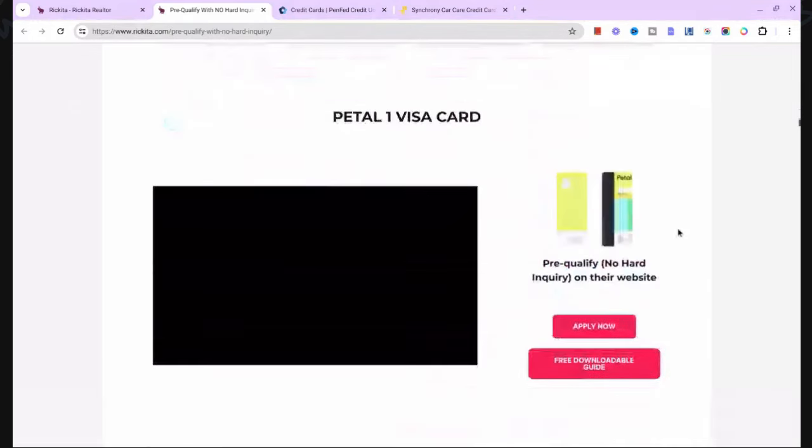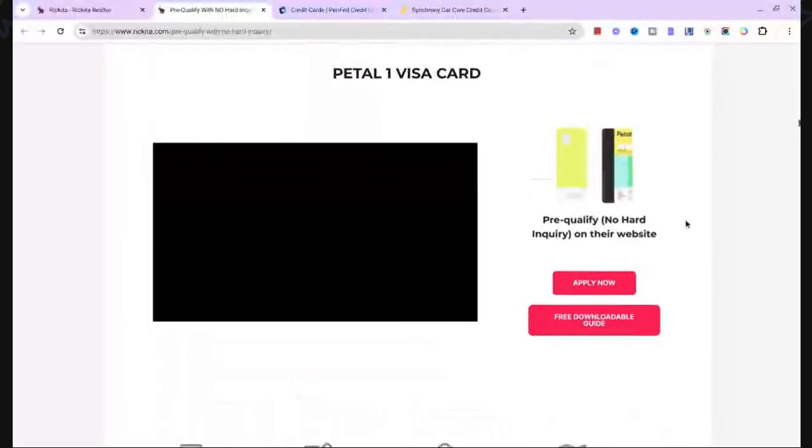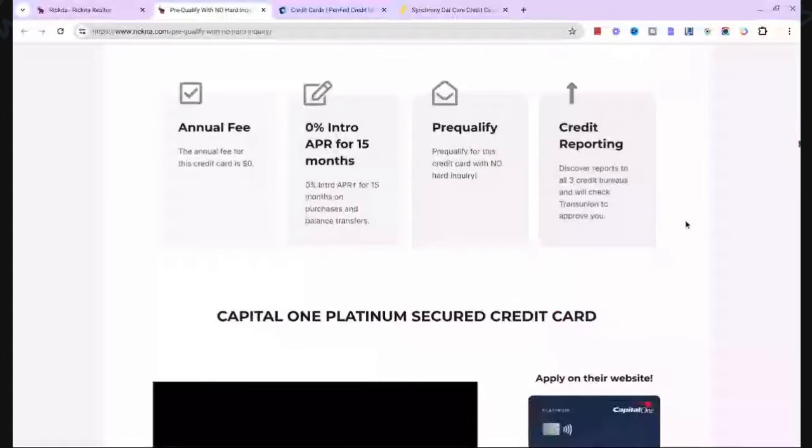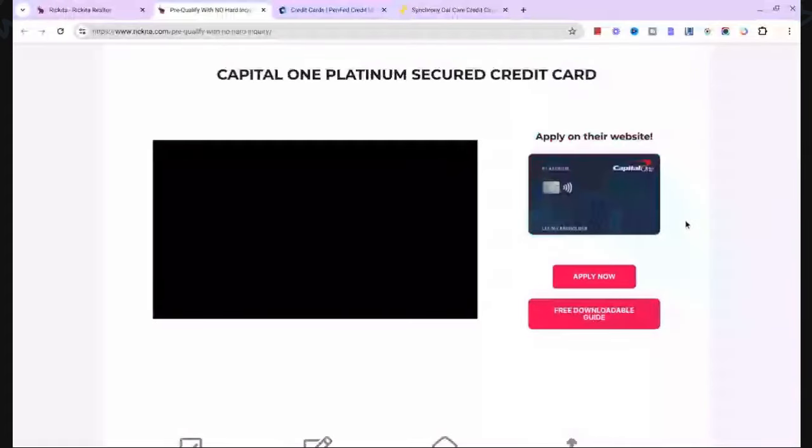You guys can try Pedal 1 and Pedal 2 if you would like. They got a pre-qualification option, but I would say you'll need a better credit score to be able to get those, not necessarily a very low credit score.